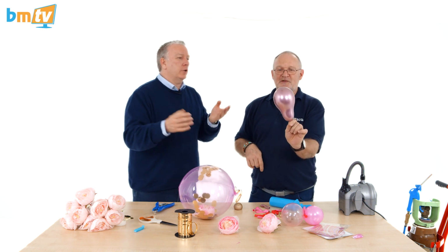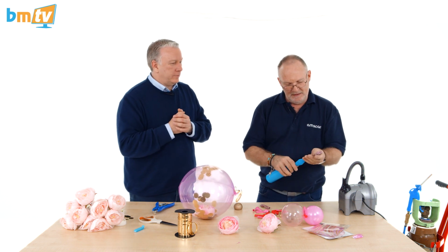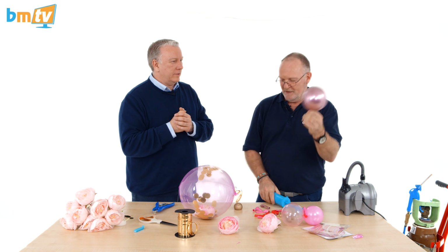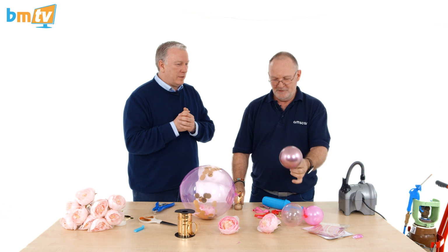Got this weird shape. Oh no, there's something wrong with the balloon, Chris. Awful, isn't it? Let it down. Put it back in. Pull it so that the tip of the inflator is inside the body of the balloon, and then it's fine. Wait a second, you fixed it. I fixed it. It's a miracle.